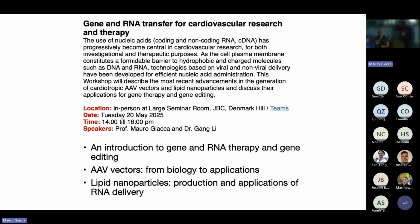application. I have been following this field of gene therapy since the early 90s. The first clinical experimentation is in 1990, so 35 years ago. And I'm just back from the last meeting, which finished 2 days ago, of the American Society of Gene and Cell Therapy in New Orleans. So I have updated some of my slides with the latest information.